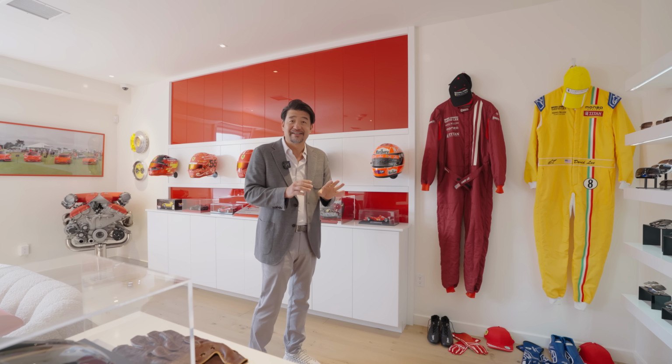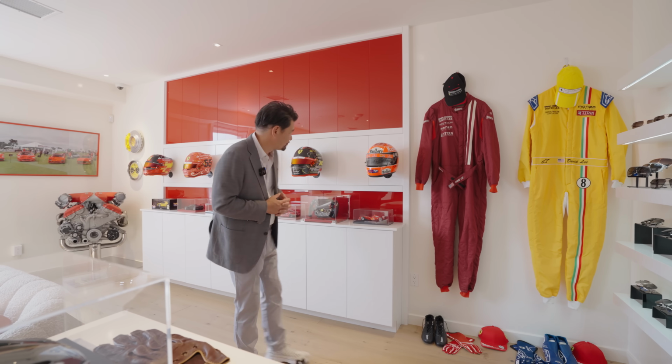There's a lot more to it, right? There's no automatic. Everything is manual shift. You've got to look at all the gauges. You've got to do heel and toe type of gear changing. So there's a lot more to it than maybe the newer cars.